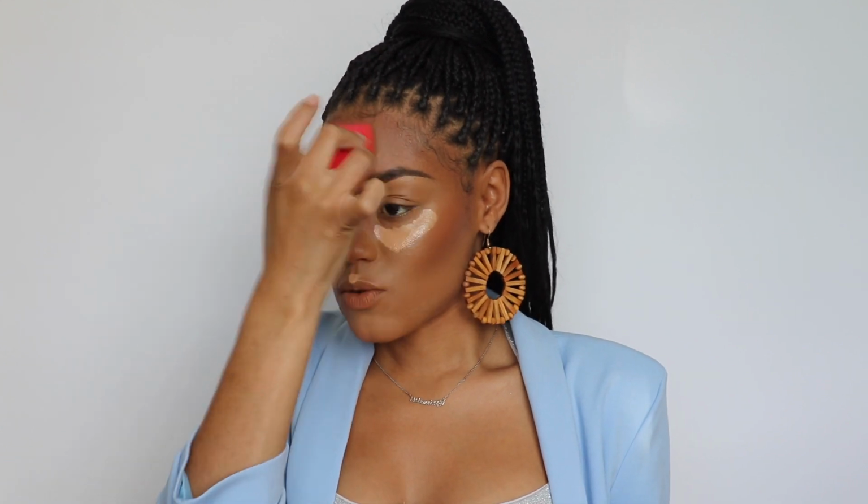For my chin and my forehead, I like to use my sponge, the part that I use to blend out my foundation, just because I don't want that part to be too bright. It kind of tones it down a little bit. And on my forehead as well, I like to do the exact same thing. I'm going to turn to the side so you guys can see. So that way it looks very toned down, if you can see that, but it also still gives me that little halo effect in the center of my forehead.